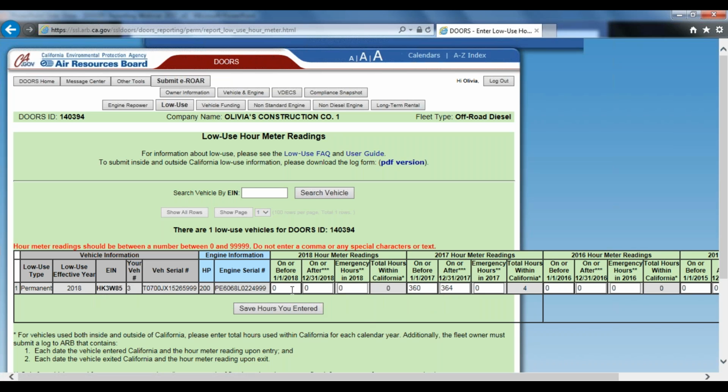And when I do my annual reporting in January, I'm going to be entering in the start of the year hours right here, and the start of the year hours for this year right here, and then the hours for the end of this year right here. So you can see I have some hours plugged in there already for last year. It says I had a total of 4 hours.